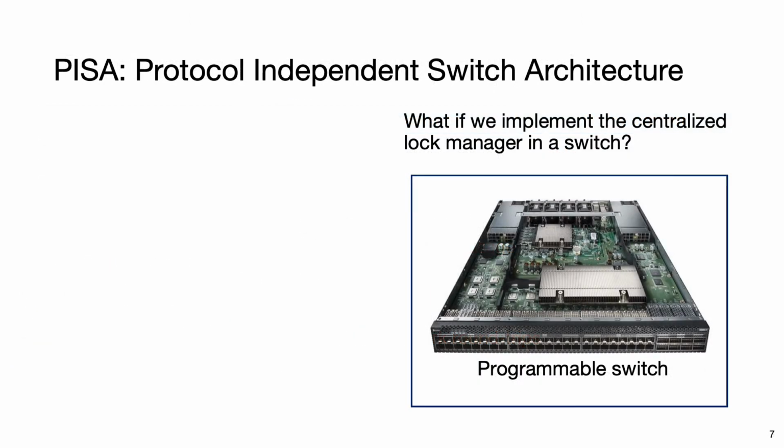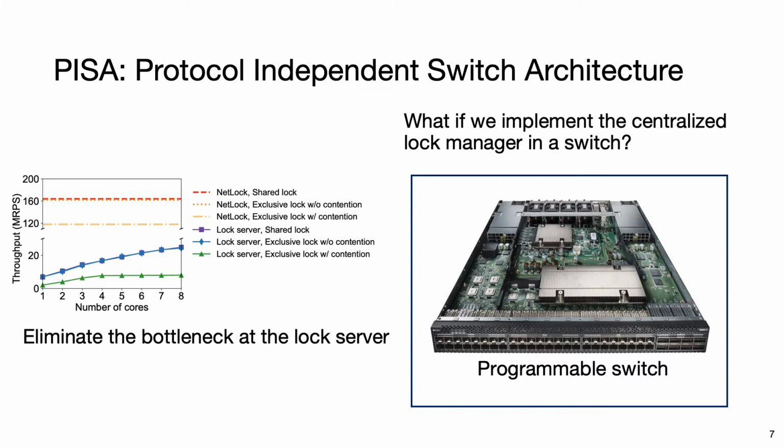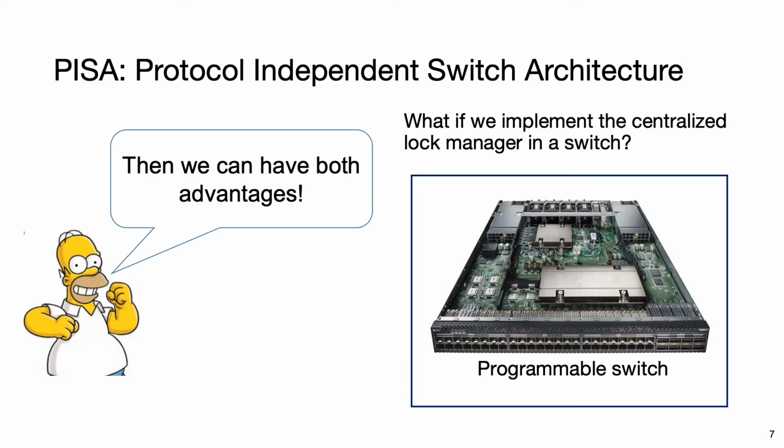We wonder, what if we replace the lock manager server with a programmable switch? Here is a simple comparison between a switch-based lock manager and a server-based lock manager. We can see a switch can provide much higher throughput compared to a lock server, and the switch here is not even saturated. And that might help us eliminate the bottleneck of the centralized approach.